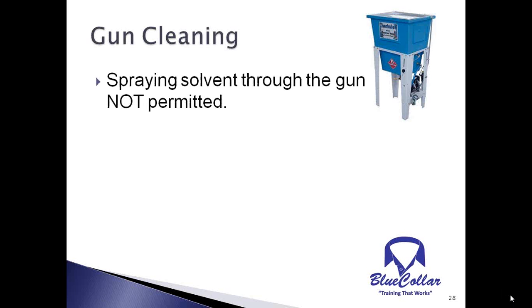Your painters may say, I don't want to put my expensive guns in a gun cleaner, when you never know what someone has poured in there. So if that's the case, there are other methods, and we're going to talk about that. The thing that we're trying to achieve is not to spray solvent through the gun. If you've been around body shops very much, you probably have walked into a shop, or driven around behind the shop, and seen a painter standing at the door spraying solvent through their gun to clean it out. That is a violation of the rule.